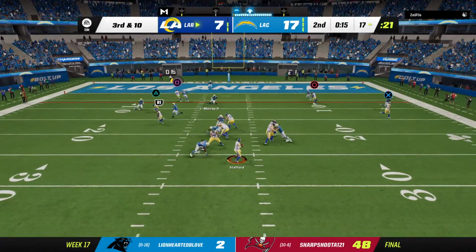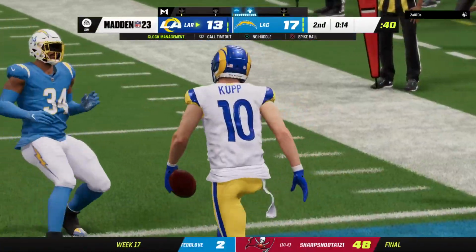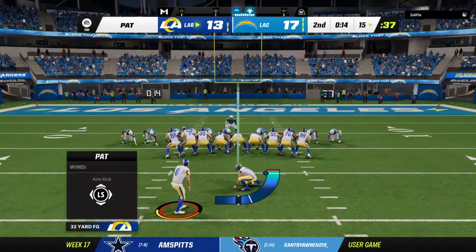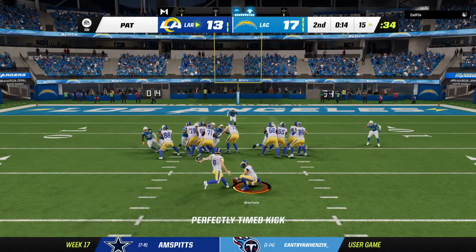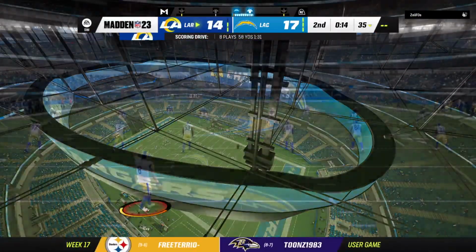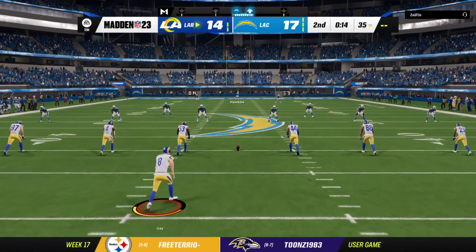Throwing is Stafford. And he's got it. That's Kupp for a Ram touchdown. A great play there as the first half is winding down. And the Rams are able to cut into this lead in the final seconds of the first half. Extra point by Gay is up and good. And the lead's down to a field goal at 17-14.